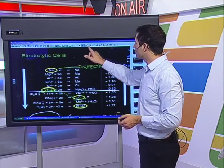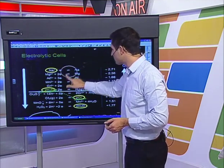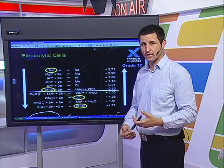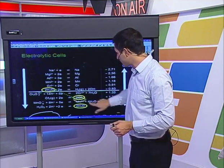So let's clear all of this away. That was a spectator ion, that's fine, no problem. What I'm going to do is clean up our redox table. One of the tips that I give my students is to find one of these, laminate it with some plastic, and you can draw all over it with a highlighter, which is a great way to practice redox.